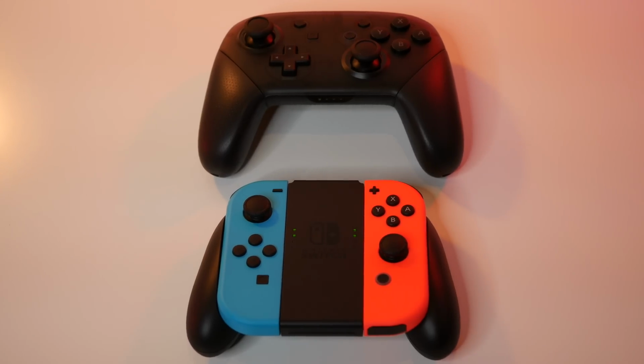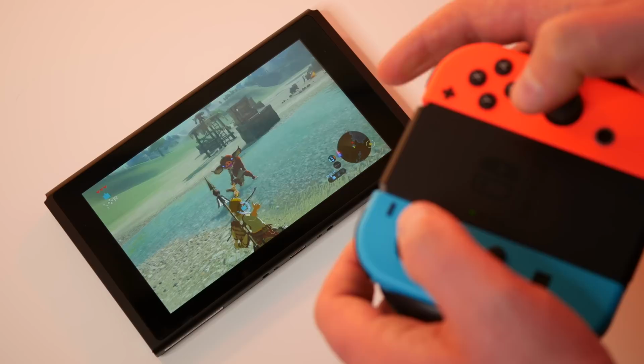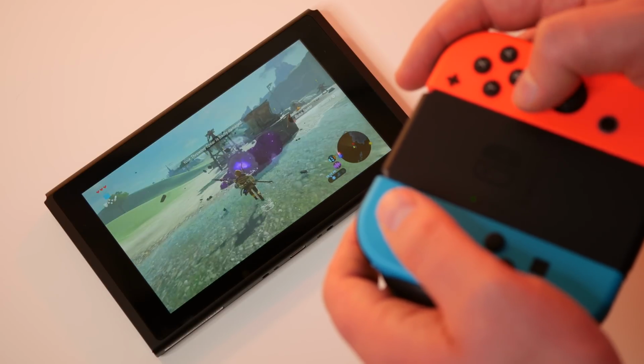The power grip is actually pretty awful for me. It's so cramped and small, it's basically unusable for an adult. So I kind of hate it, which is too bad because it is useful in that it can charge the Joy-Cons while you're still playing.